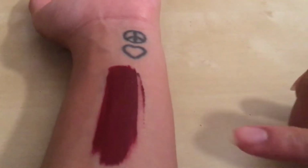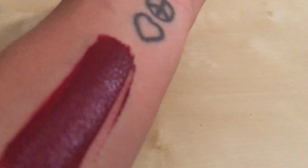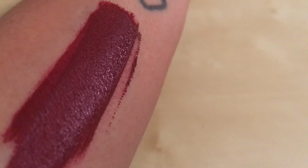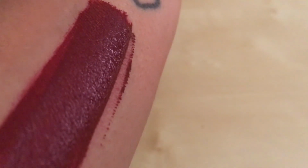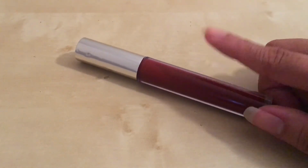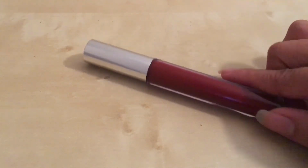So let me just show you one thing that can be a deal breaker. As you can see here on the side of my arm, let me try to get a better angle so you can see. Now you can see right there on the side where it has already gotten too dry. Okay, huge deal breaker for a liquid lipstick. You don't want it to dry like that. That's the only thing about ColourPop Cosmetics. And this particular shade, it does get dry. You don't want to apply multiple layers of it because it's just going to make it worse.